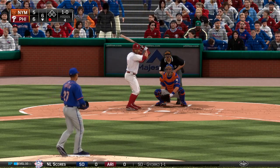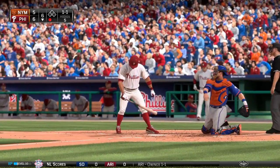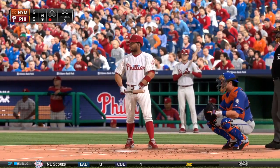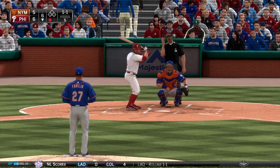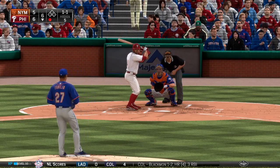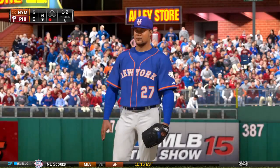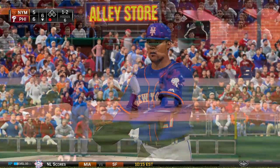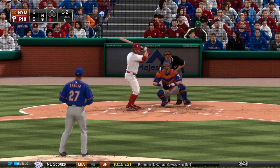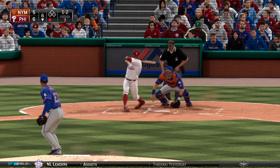Now the 1-0 pitch. 1-1. Yeah, just really jumping out at that last pitch. He had him thinking fastball, maybe even slider. One out, nobody on. The 1-1. That's right there at the belt. 1-2 now. Here comes a 1-2. Fouled straight back.